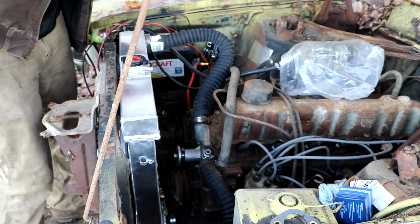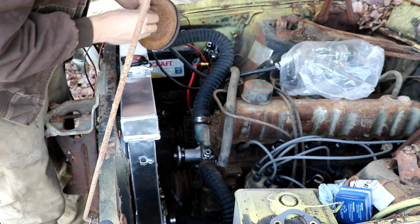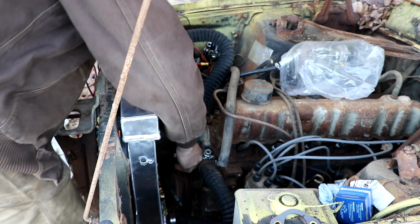So I managed to find some bolts that were short enough. Now here's the problem.